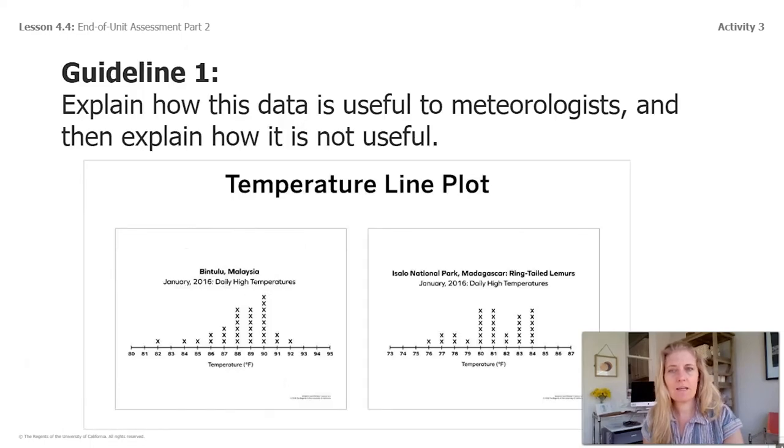Guideline number one, explain how this data is useful to meteorologists and then explain how it's not useful. So I see our temperature line plot here. We've got two different parks we looked at a long time ago back in chapter two. We've got Bintulu, Malaysia, and we've got Isalo National Park in Madagascar. Now, those temperature line plots. First, I'm gonna think about how meteorologists use line plots to study weather. I remember learning that line plots are useful for showing 1 month of temperature data for a place, but line plots are not that useful for showing 1 year of data for a place.